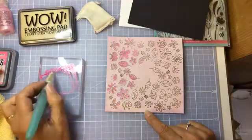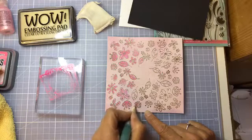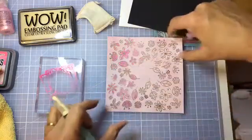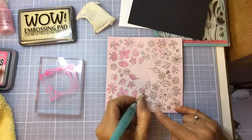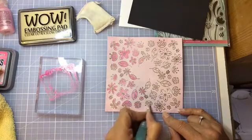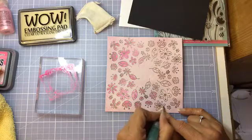If you did this, you don't have to emboss it. You could just stamp it as well. And you could do it going across the card and not in both corners. I've seen a sample where it's just been done on half the card. So it was just literally on half the card, and that looked really lovely as well. So lots of different ways that you could use it. You could then cut this down if you wanted to.